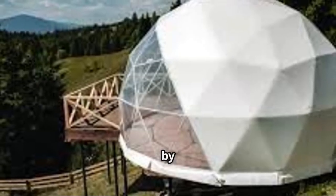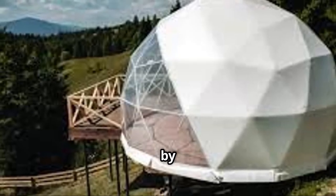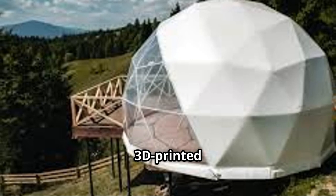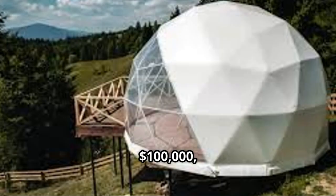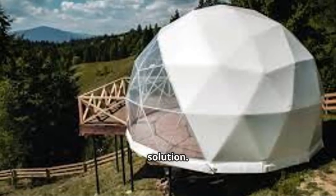Next in line, the Delta by SQ4D. This one's for those who like things big. The Delta by SQ4D is a game changer in affordable, large-scale 3D printed housing. As one of the largest 3D printed homes available under $100,000, it offers a spacious, durable, and cost-effective living solution.